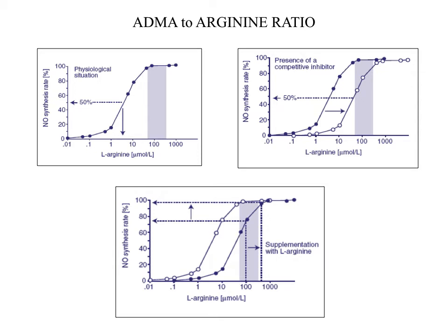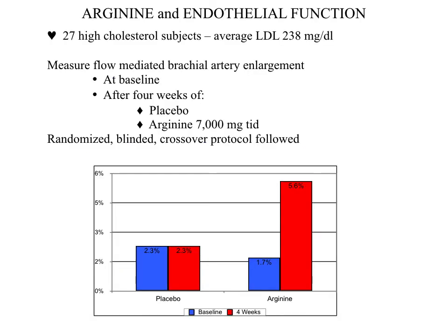But if we have a competitive inhibitor, ADMA, then your normal level of arginine is insufficient, and you have a high ADMA-Arginine ratio. In this situation, if we supplement you with additional arginine, we can push the chemical reaction back into a more homeostatic level. So if you have endothelial dysfunction, you have a high ADMA-Arginine ratio, supraphysiologic arginine dosing, cranking up your arginine level, will revert the situation. Again, remember, Mother Nature doesn't work with absolute values, it's all ratios. So if you have a high ADMA-Arginine ratio, we supplement you with arginine, we will lower the ADMA-Arginine ratio, nitric oxide synthase comes back online, you stop making superoxide, you start making nitric oxide, and the tone improves.